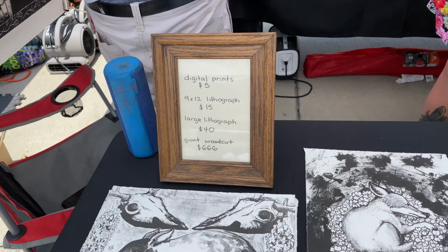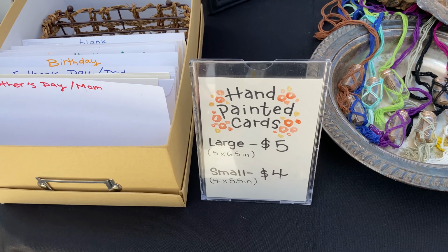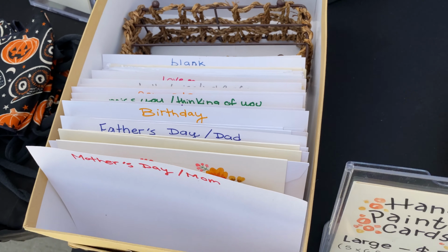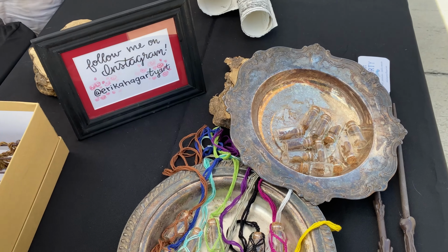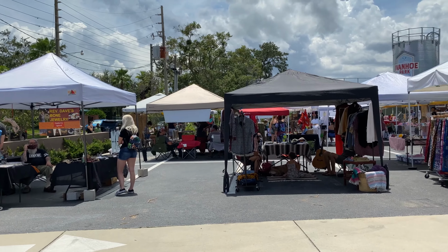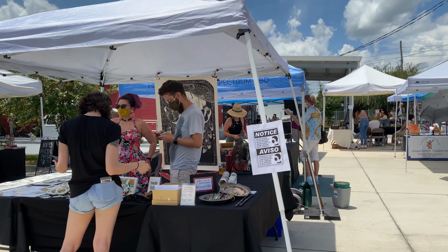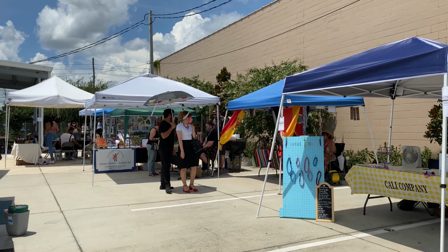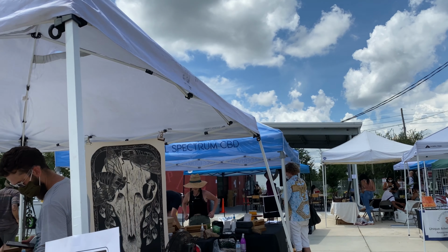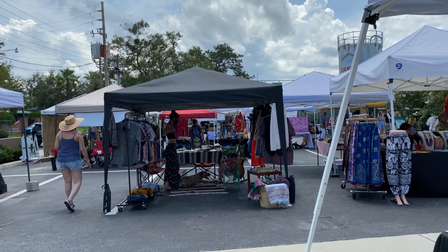And these are some prices. The giant woodcut. And they have hand-painted cards as well, which everyone should be trying to do their best to support the postal service right now. I bought some cute stamps, so if you want a cute postcard, let me know. Overall, it is a little busy, but there's so much space that it's able to social distance and keep cool as much as we can, like those people there. There is a bar here, so you can also get a beer as well as the tacos and everything that they're selling, and lots of dogs, which I like to see.